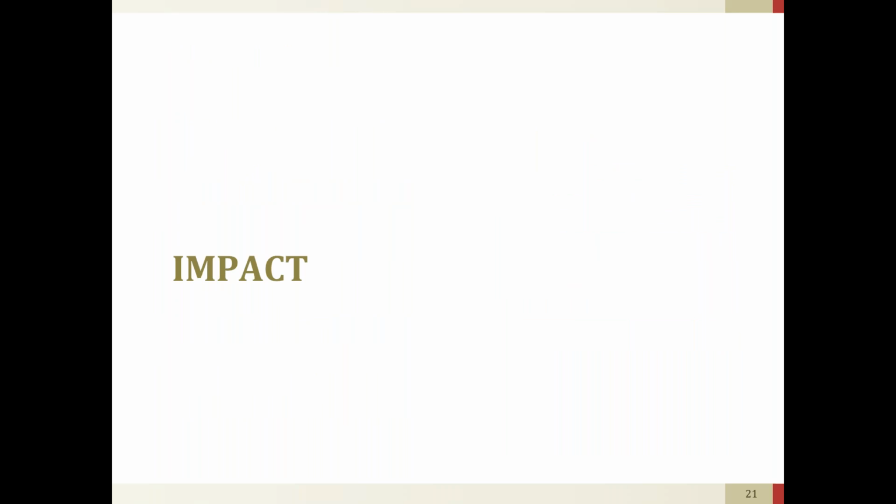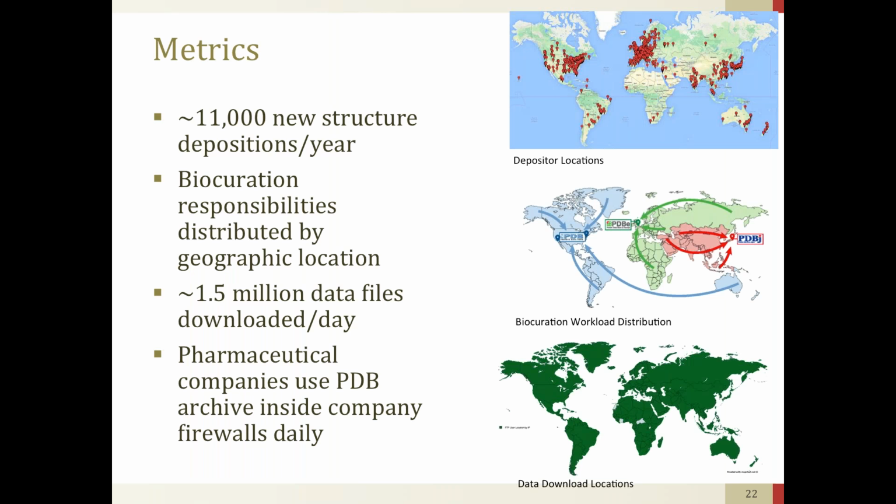So what about impact? If you're going to have a data resource, then you have to be able to show that it's useful, and you have to measure the impact. And if you don't have much of an impact, you have to then think about what you're doing. So impact is really an important characteristic of a data resource and needs to be studied. And so the PDB has been doing that for many years, and we have several indicators.